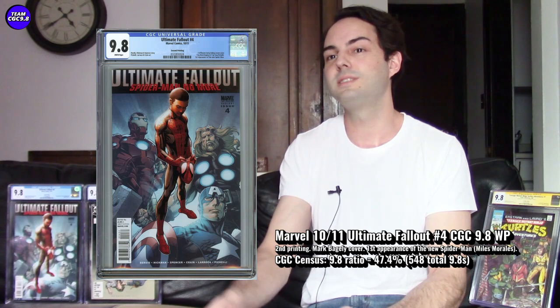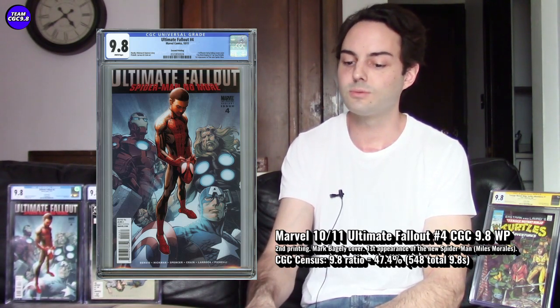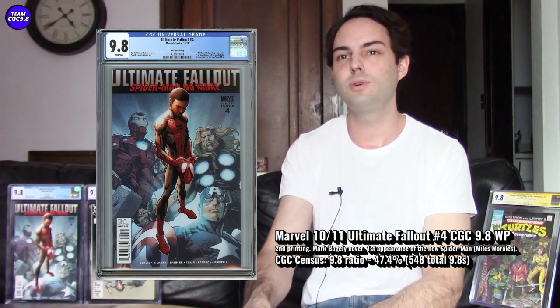Really a cool take on the first print, where you can see his face better in this one. And yeah, you can tell he's Hispanic and black. And I think that will be a reason to collect this one over time. A lot of people will have that as a reason to collect this one for sure. And with Ultimate Fallout 4, the first print in the 9.8, there's getting to be a ton of those on the census, to be honest.